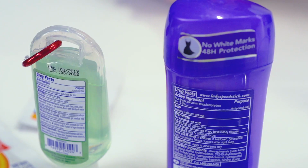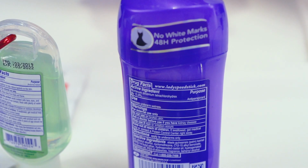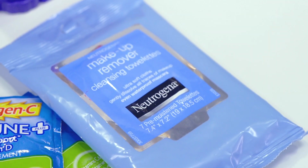So first, deodorant, because you don't want to smell. No one wants to smell. And I feel like a lot of times that's the one thing people forget. Yes, especially when traveling. Makeup remover wipes, because after a long day of partying or sitting by the pool, who really feels like doing their normal long skincare routine? Right. It's easy. One step.